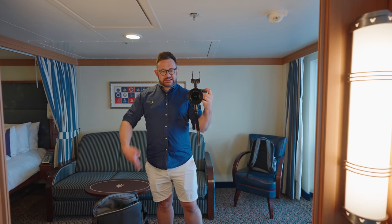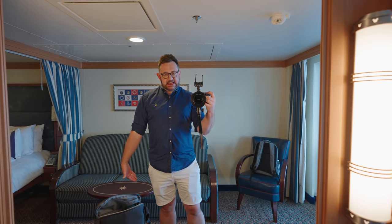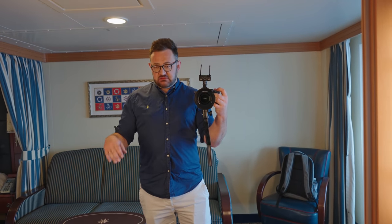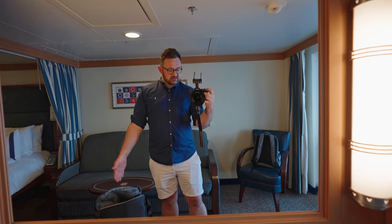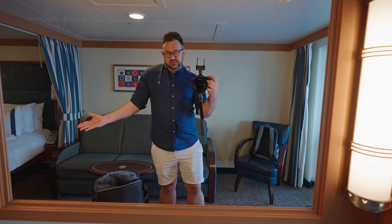Anyway, we're going to finish off packing and then we'll get dressed for tonight. Guys, I'm calling this semi-formal. It is semi-formal night tonight. There is one formal night and one semi-formal night per seven-night cruise. Top half's all business and formal and the bottom half's all party and Caribbean. It's like a semi-formal, isn't it?